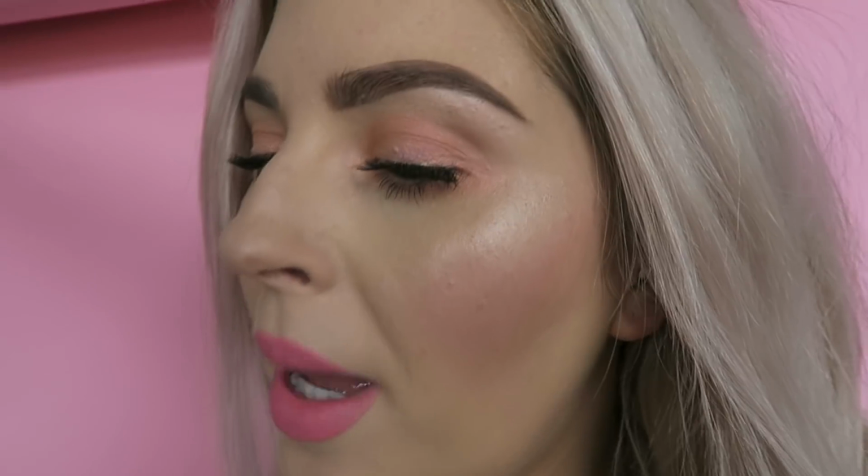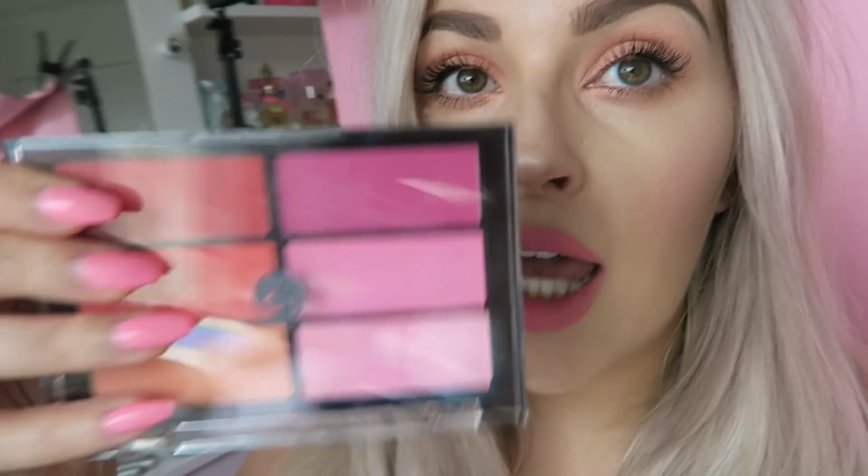I used my Shaaanxo palette, the duochrome peach shade, all over my eyelid, and that's it. And then Aurora, the blush palette I was raving about, the Viseart one. I used Tom Ford foundation. I used the Flower Child lashes, just little half lashes. My lipstick is Elysian by EXO Beauty.